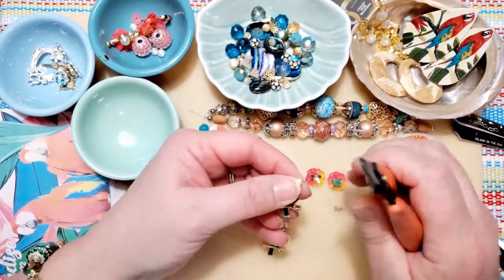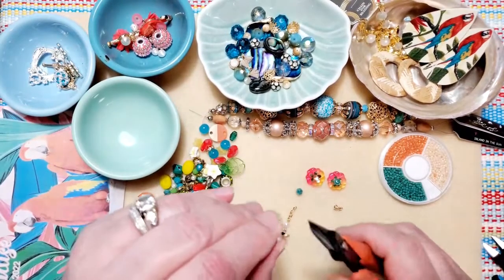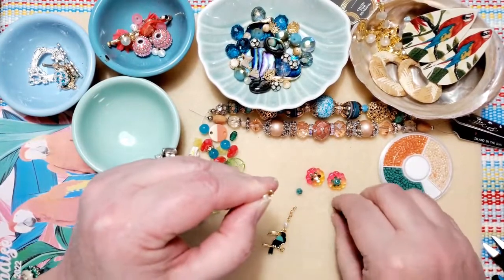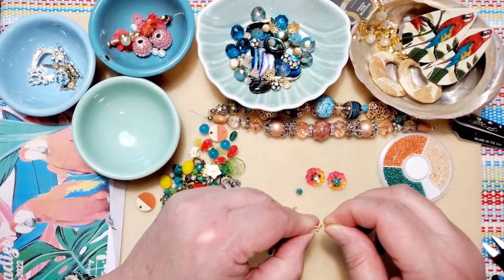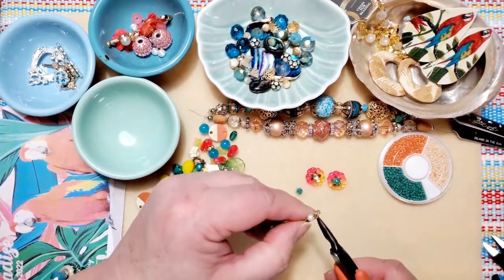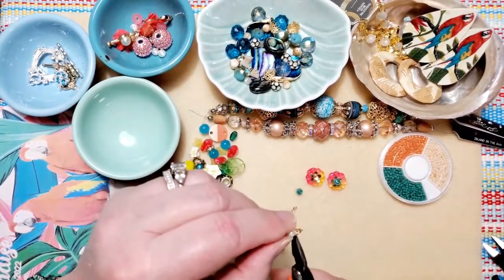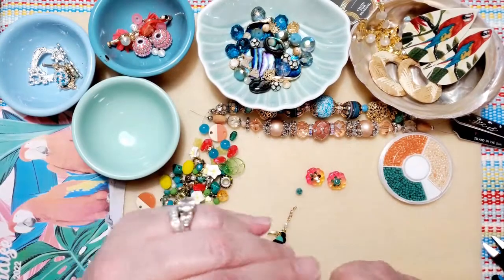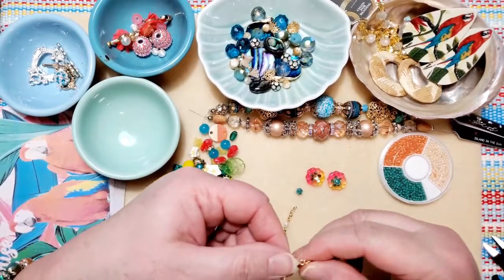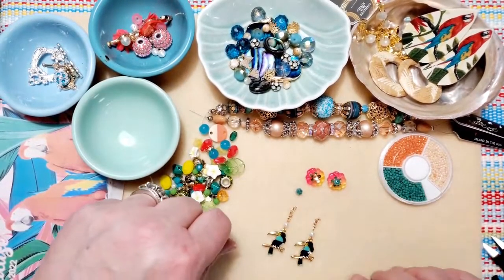And then we're going to open that loop. Excuse me. This is the side we want. And we're going to add another 5-link chain. And then close the loop. And then again, just making sure that everything stays straight. Even bend with your fingers. All right, there's the second toucan with the chain and the pearl.